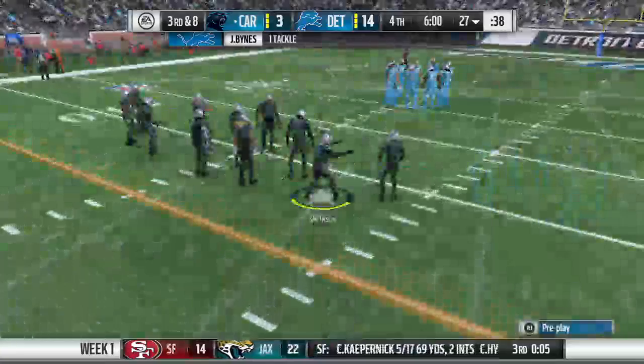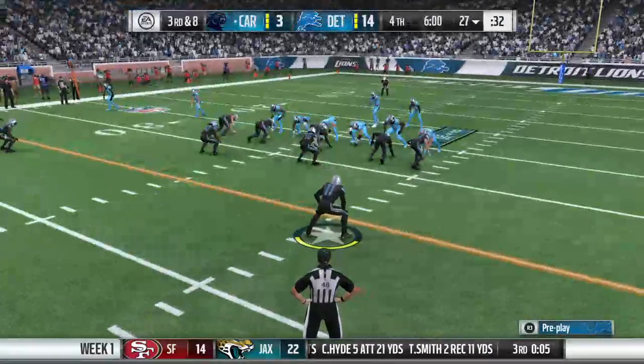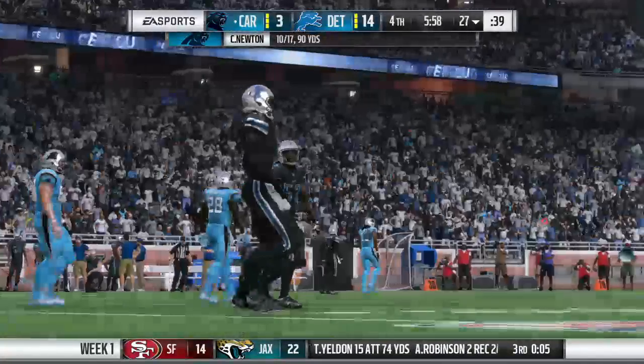Back now at Ford Field. It's the Panthers in possession of the football, but facing a deficit here as we get to the fourth and final quarter of play. Throwing on third down, Newton. And this is going to be incomplete.